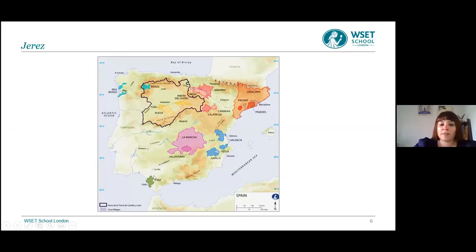And I'll talk about the weather and the climate, because that is what makes Jerez a really interesting place for growing grapes, and why it's making a style of wine which is so interesting. We've got this fortified style, what's going on? Why is it that we have this style of wine? And Jerez, the area where we are in the world, is very much part of that.